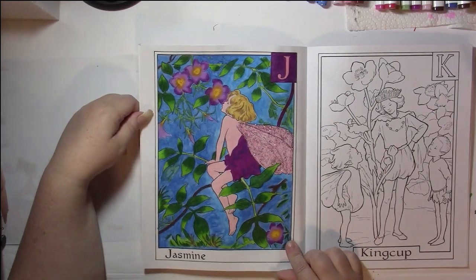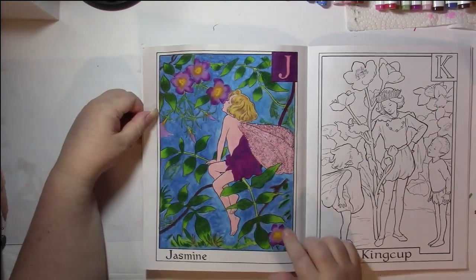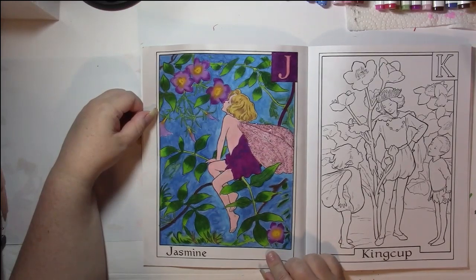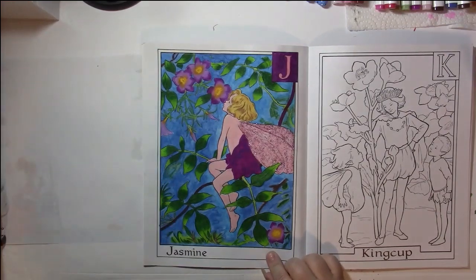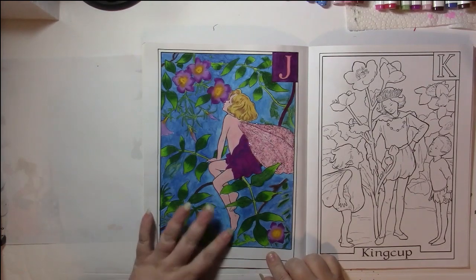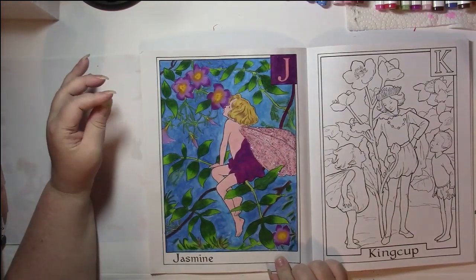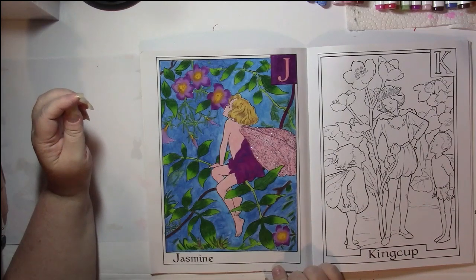So I used my Koh-i-Noor watercolors on everything, except for the person. And then I went over it, so I used that as a base, except for the background. The background is pure watercolor. And then I went over the flowers and the leaves with, oh goodness, I can't remember.